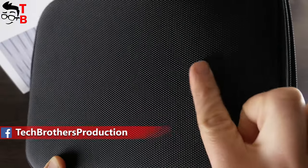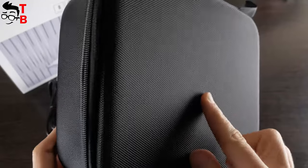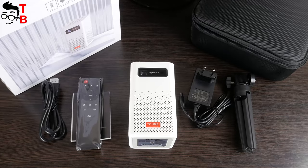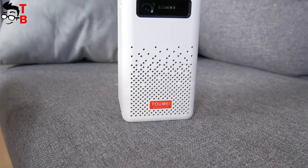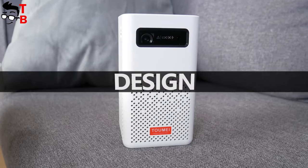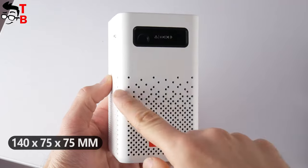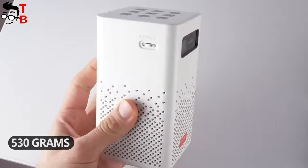Did you notice this carrying bag? Toumei C900 is a portable projector with built-in battery, so you can use it anywhere you want. For example, home, office, college, or even outdoor. This bag is very useful to carry the projector. So one of the main features of Toumei C900 projector is a compact size. Its dimensions are only 140x75x75mm. The weight is 530 grams.